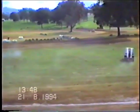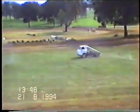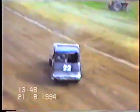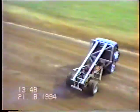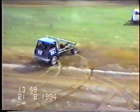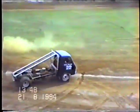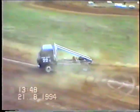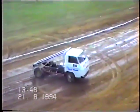Well, let's hope in the near future we'll see a few more. There's a few of these around apparently. We'll see a few more out and racing and let's hope people want to see something different, and these are definitely something different. Interesting on an oval track, all going the same direction. Yeah, well, it's nice and loud too, no?